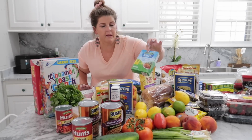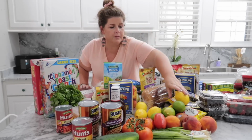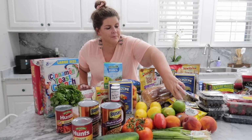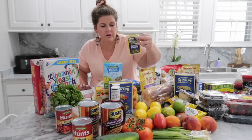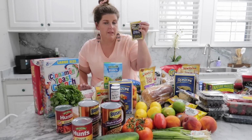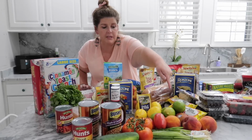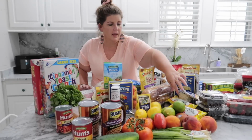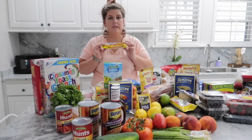And then we always have ranch seasoning packets because they are great for a lot of recipes. I know if you're overseas, you cannot get those, and I'm so sorry. We need to get those for you. We also have the garlic and herb Italian seasoning dressing. I typically like the Good Seasons Italian one, but this is what they have right now, so it's better than nothing. Some peaches for our chicken recipe.